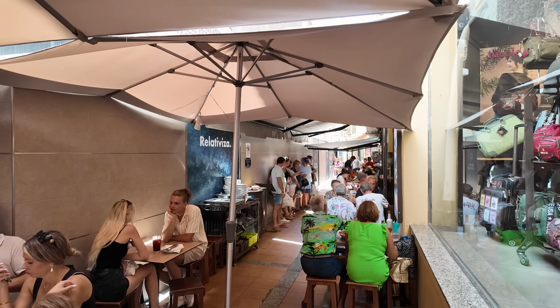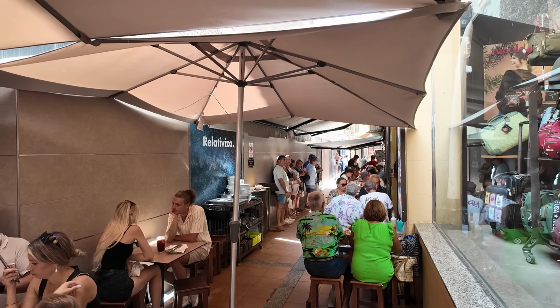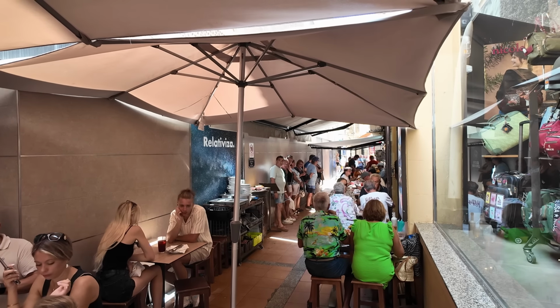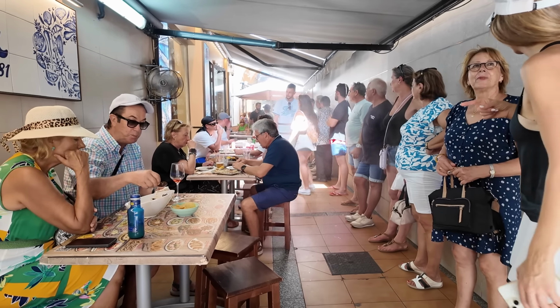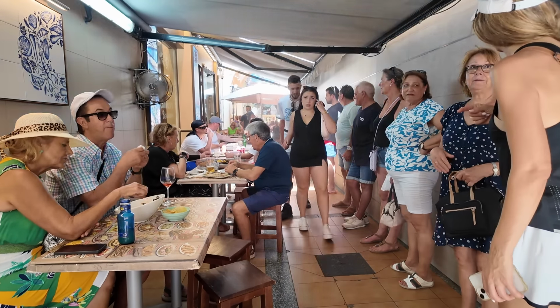La Mejionera does get really, really busy at lunchtime. Spanish eating time is between 2 p.m. to 4 p.m. roughly. And at that time, you'll often see them queuing right the way down this little alleyway and out onto the walking street. We came early today to avoid the big rush, and it's still pretty busy. There's people coming and going all the time, which just shows you it definitely is worth a visit.